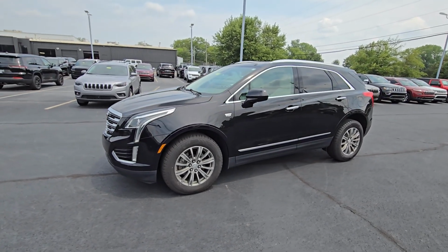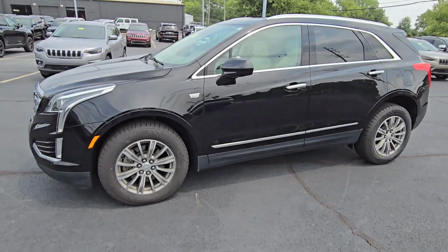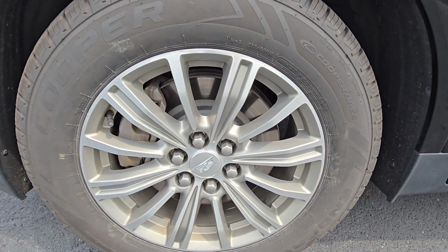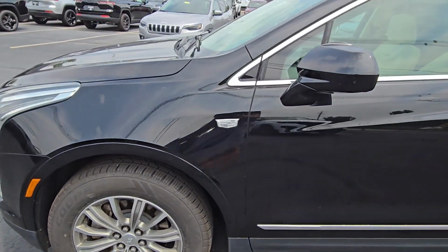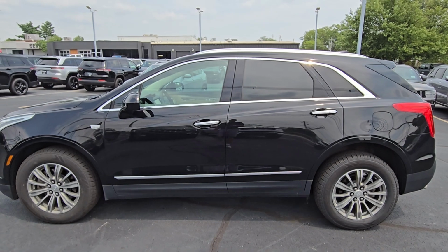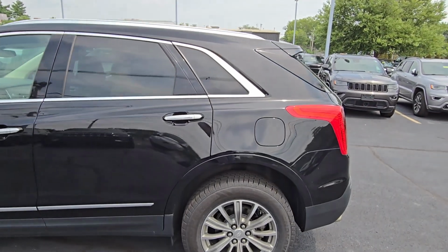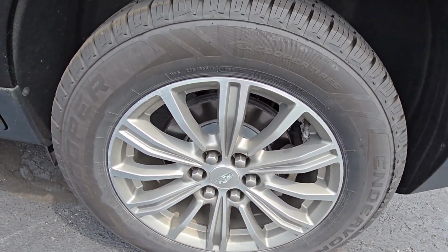Looks pretty sharp overall. Let me see if I can zoom in here just a tiny bit more. There we go. Give you a close-up of the wheel and tire here on the front driver side. Looks pretty nice. Got the Cadillac badging there. I'll try to point out any obvious cosmetic issues if I notice any, but all in all, it looks to be in really, really good shape. Here is the rear driver side, wheel and tire.